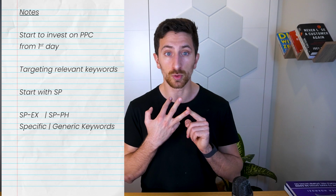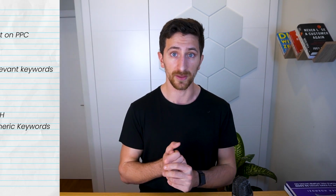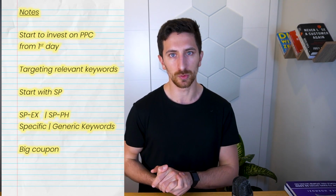Another thing that we noticed was working very well is a big coupon in your product listing. So using promotion, as you can see in this account, as we saw before, we got a big amount of promotion. It doesn't need to be a big amount, but at least having something that could increase the CTR of the PPC campaigns. So people see the coupon and they are more likely to click on the listing. That could be super useful. And if you apply all of these, I'm sure you can do well on Amazon.